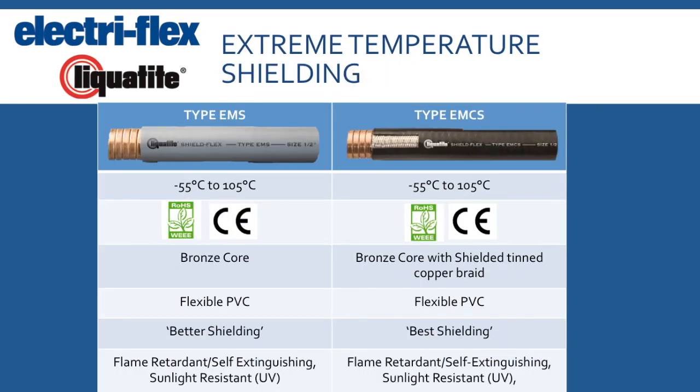Shielded types EMS and EMCS offer similar characteristics. They both offer temperature ranges of negative 55 degrees Celsius through 105 degrees Celsius, are CE compliant as well as RoHS and WEEE compliant. Both conduits have a flexible PVC jacketing over a bronze core, but type EMCS also has a shielding tinned copper braid, making it the best selection for shielding protection. Both conduits are self-extinguishing and provide sunlight or UV resistance.